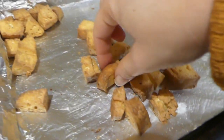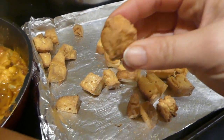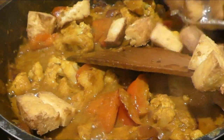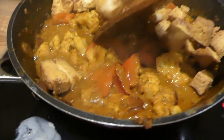So this is nice and crispy, not burnt. Feeling kind of firm. Some of them are a little bit crispy, but that's how I like it. So I'm going to put these in here, and then I'm going to cook my rice.